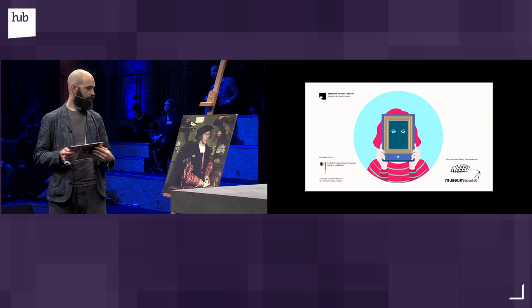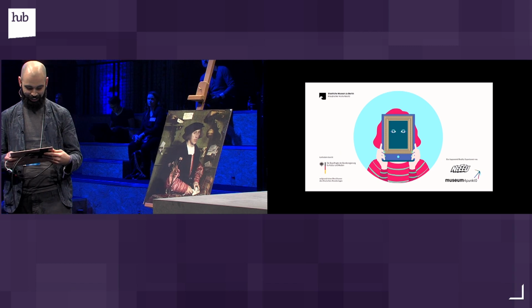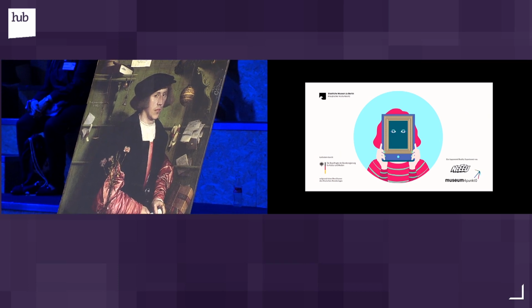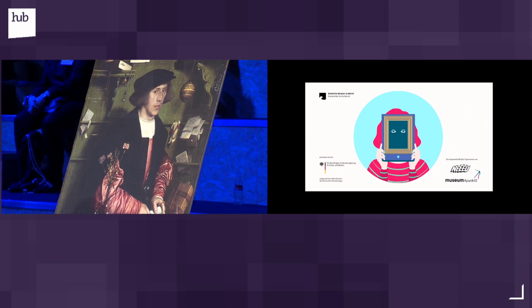We have brought for you two absolutely authentic paintings from the Gemäldegalerie. That is a lie, but the app is real, and I'm going to start by showing you a few reaction shots from visitors during the long night of the museums, which was the first time we showcased this app publicly.